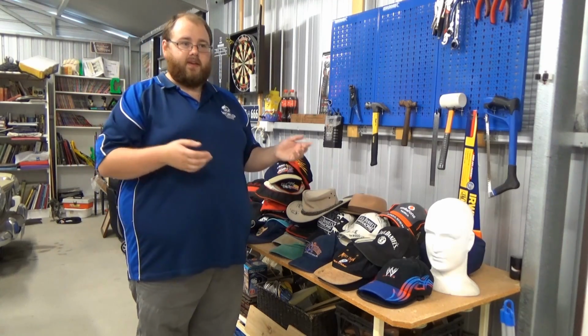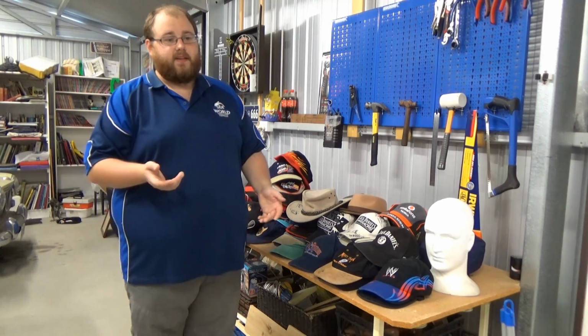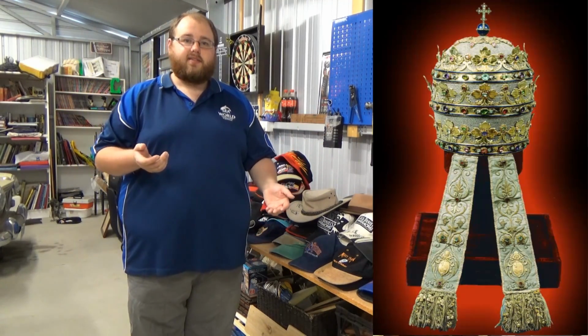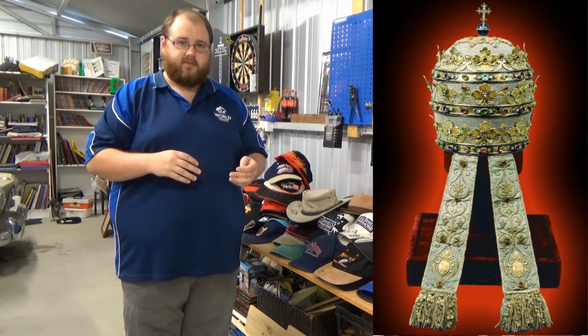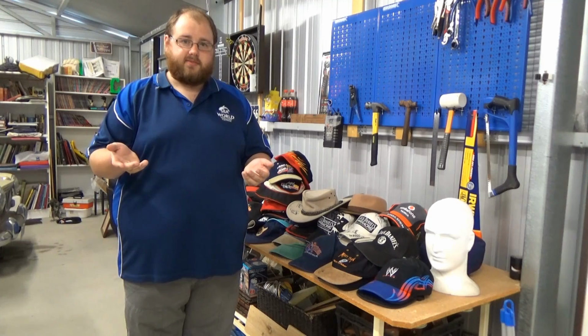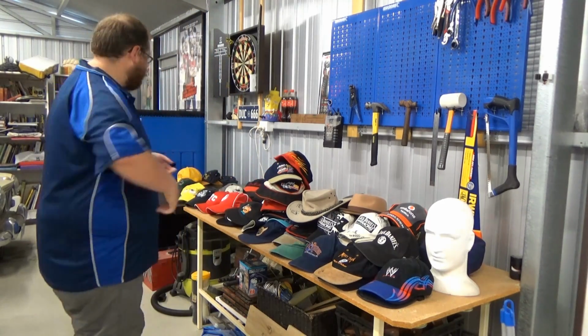But the most expensive hat ever sold on market has an undisclosed amount. Valuers put it at tens of millions of dollars, so $20 million at least, and that's the Pope's hat, one of the original Pope's hats with all the jewels and crust and everything in it, and that's one of the most expensive hats ever been sold in the market. Little fun fact for you.